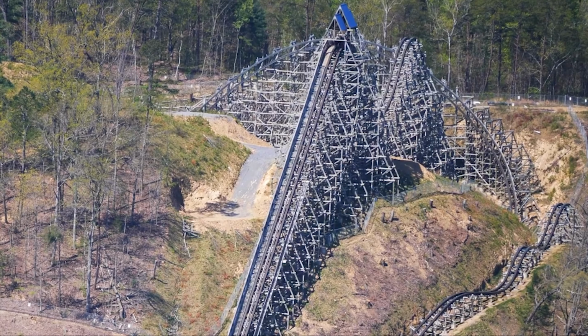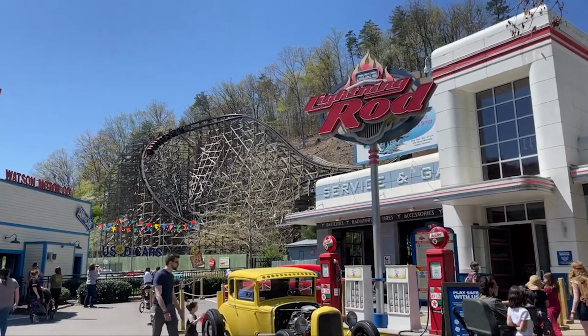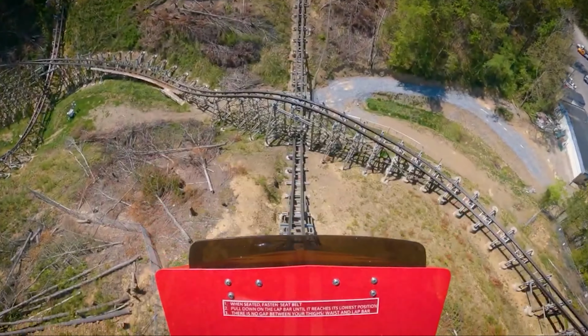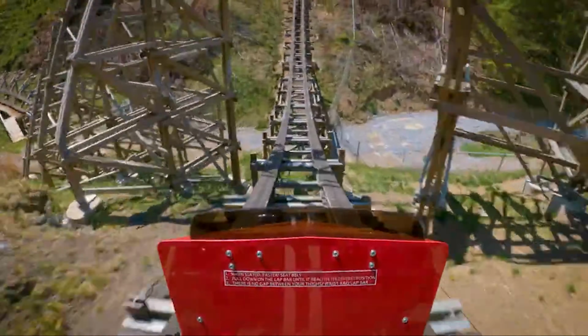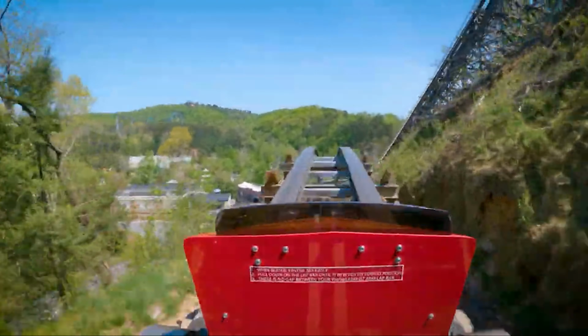I need to get back on Lightning Rod. Even though it was closed on my last visit, I still remember my legendary rides on this beast. While it may be short, it sure is sweet. The airtime throughout this layout is unlike any other, and that quadruple down is no joke. While the retrack made the ride even slower than it was before, El Rod is still one of the best coasters in the world, and you should definitely try your best to get on this beast.